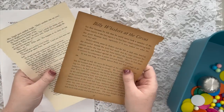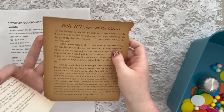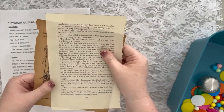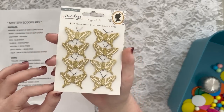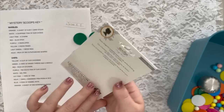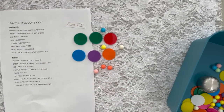Here's these two. This one's more old paper. Look at the neat. Okay, then you got a white marble, and that means you got a surprise item of our choosing, and you got these really pretty gold sparkly butterflies. Cute. And then you got two orange marbles.